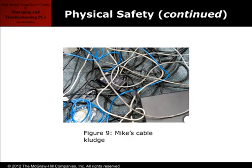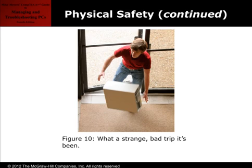I will say this is a very common sight in many network closets. You want cables to look nice. Very often when you come in, they're not going to look nice, and that's the way it is. Some part of our job as network professionals is to keep all this in order and keep things looking very nice. But as soon as we leave and people start moving things around, this is what happens.